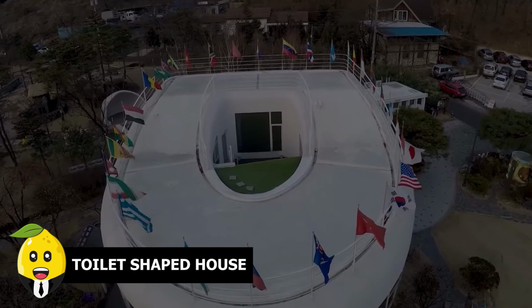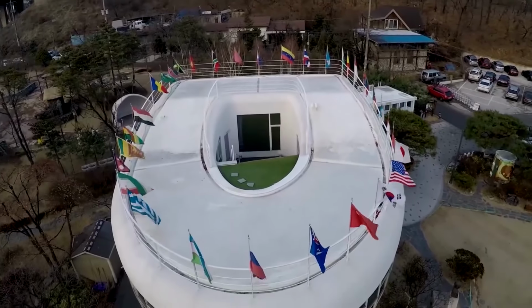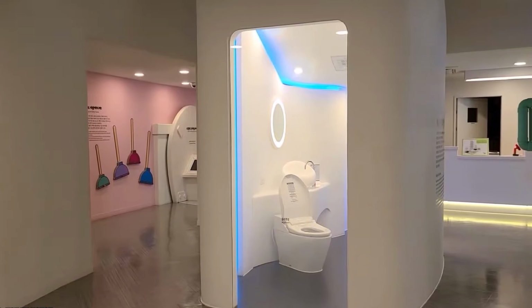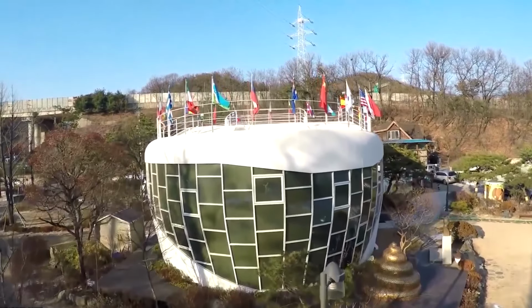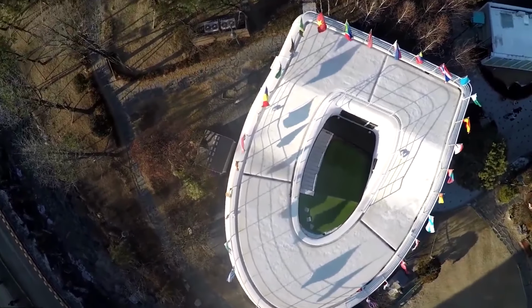Toilet-shaped house. There's a house in South Korea designed to look like a toilet. The house has 2 bedrooms, 2 guest houses, and 3 deluxe bathrooms. The entire house is made of steel, white concrete, and glass. Sim Jae Duck destroyed the home where he had lived for 30 years to build the toilet-shaped house. The person was literally nicknamed Mr. Toilet. But why was he so focused on toilets?